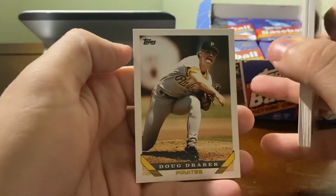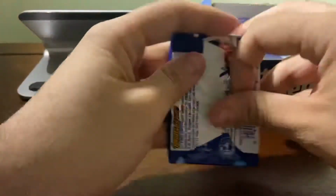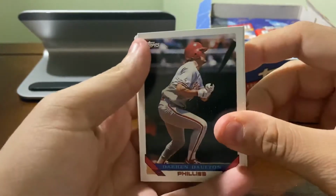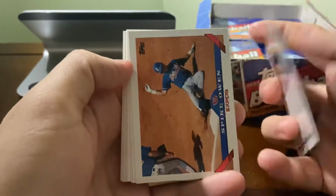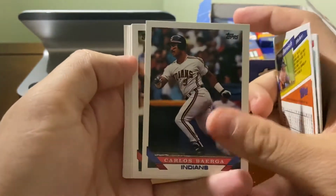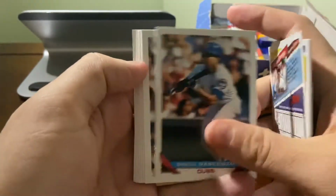Doug Drabek, former Cy Young Award winner there, with the Pirates. Man, the hairstyle on some of these guys, got some classic mullets, Drabek being one of them. And there's another one, Darren Daulton. I believe he was MVP, if not in 92, maybe 93. Pete Harnisch, great shot there. Carlos Baerga, Yankee killer back in the day.